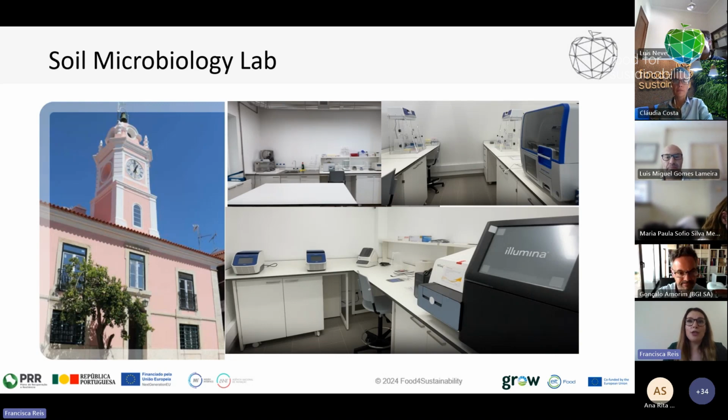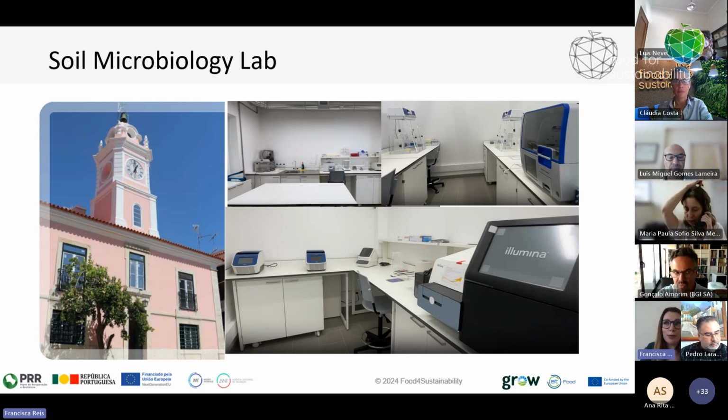Taking into consideration the importance of this functional microbiome information, Food4Sustainability has recently opened its soil microbiology lab, which is located nearby Lisbon in a small town called Ruda dos Vinhos. It is specialized in this functional microbiome. We analyze the soil DNA of the microbiota present in soil, and then we perform these functional reports and also advisory and recommendations for farmers.